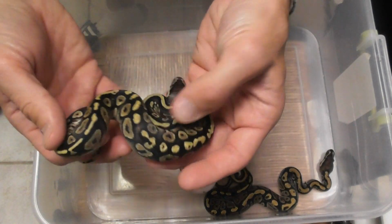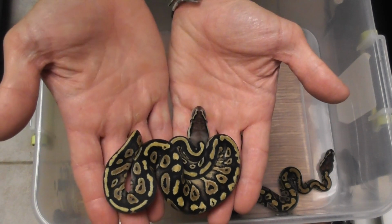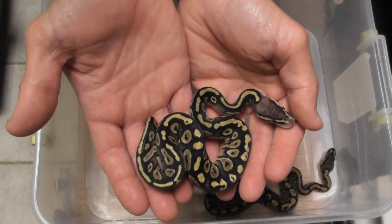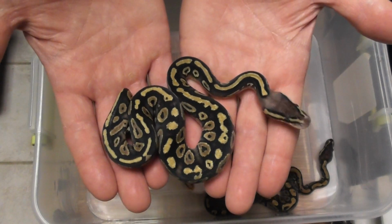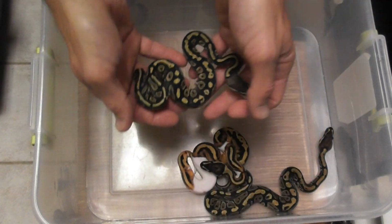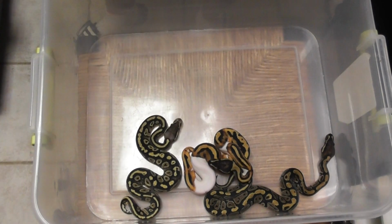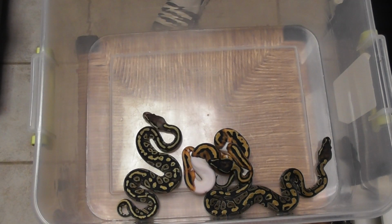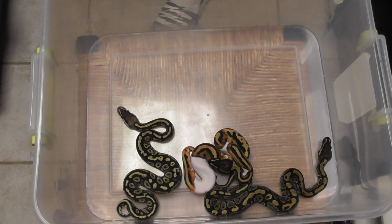Coming in at number 5. Pastel Mahogany 100% Het Pied female. Power right there. A lot of people are pumped up about Suma Pieds. There you go. Okay. There's the boy.